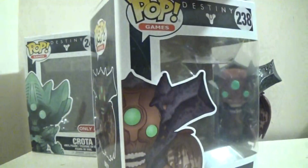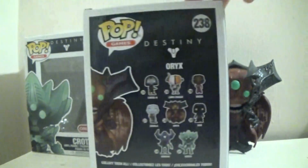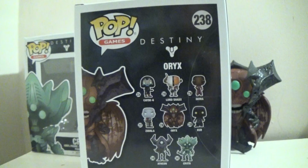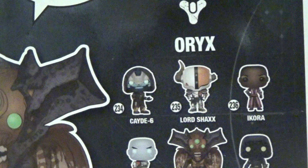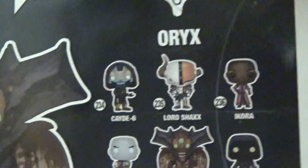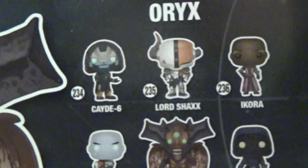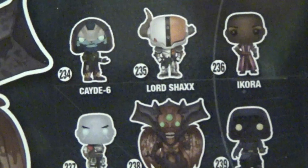And I'm surprised how fast a lot of these pops sold. I kind of underestimated how popular Destiny was. And I'm glad I was able to get a hold of some of these, especially because Crota was one I've been having my eye out for because he just looks so cool. And there was this whole controversy about where he was all this time. It was impossible to find. But enough about Crota for now. We'll get to him soon.